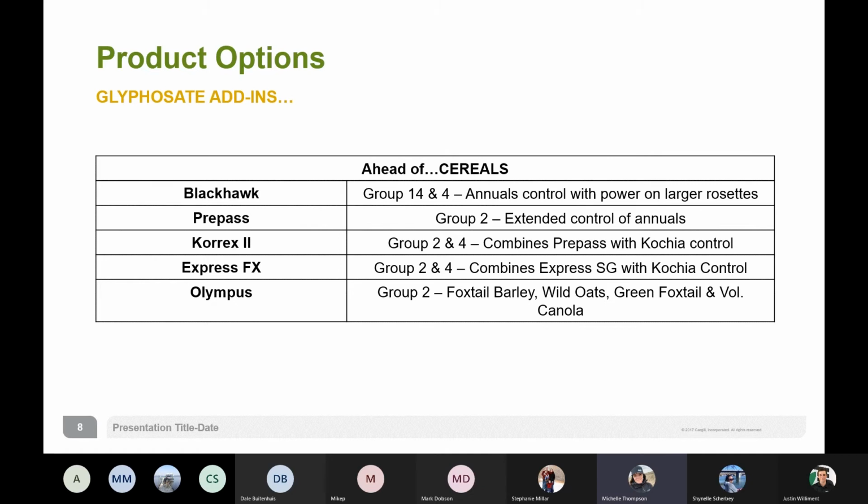So looking at products ahead of the cereals, there's lots of options, and I've just narrowed it down to a couple that I think really have a great fit across our territory. Blackhawk, group 14 and 4. So you're going to get your basic annual control, but it actually does a really good job on larger rosettes. I've seen this product take down really large flixweed, and it was pretty impressive. So that would be a go-to product if you're fighting quite a broad spectrum and maybe have a little bit bigger annuals popping up. Probably not your perennial product of choice though.